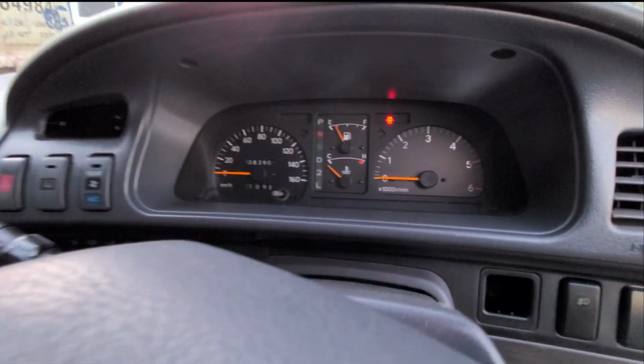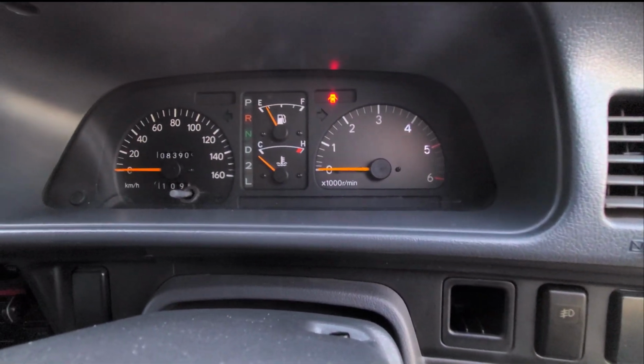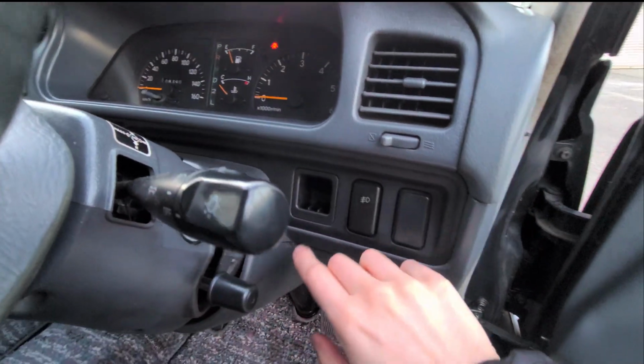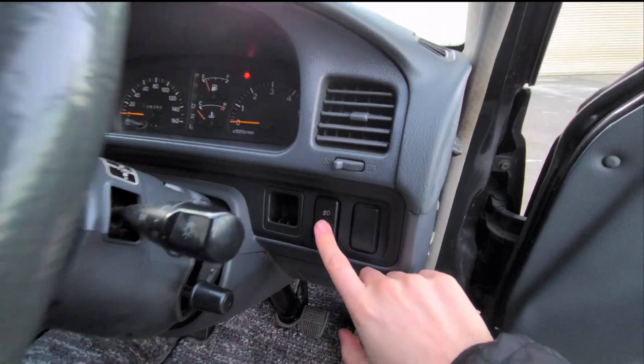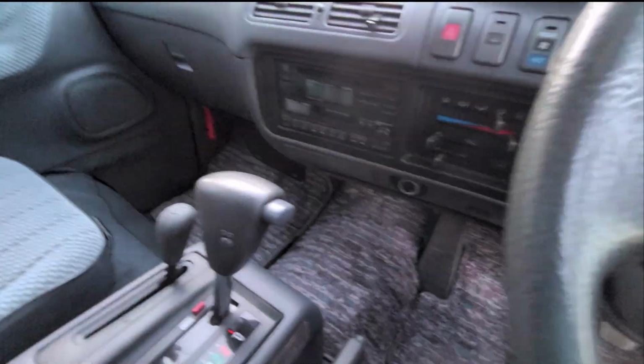Here's your gauge cluster. Shows 83,909 kilometers. That is original mileage. Here's your fog light switch. This turns on the front fog lights. Let me hop in so we can check some more out here.